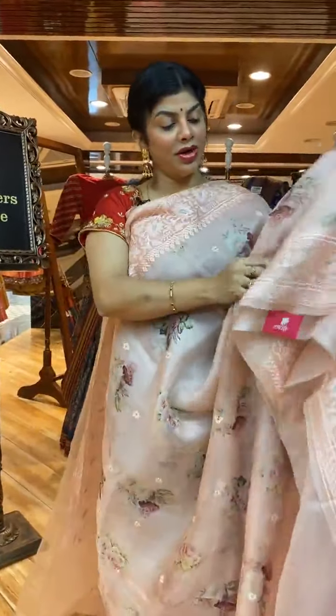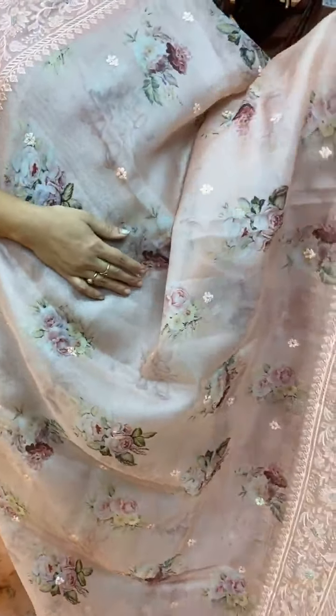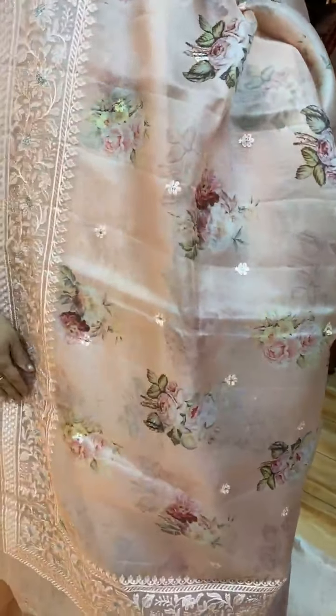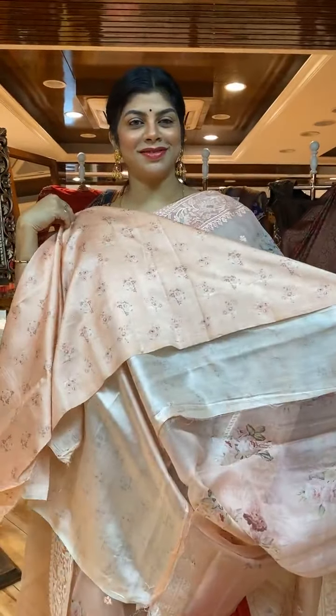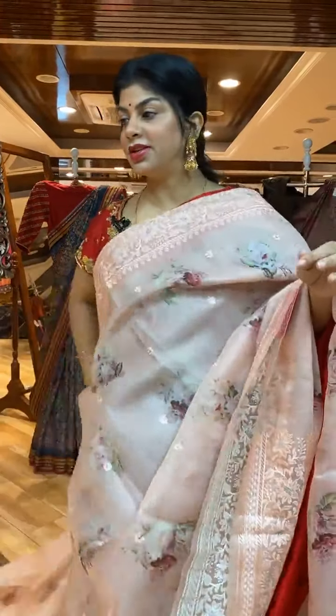Yeah, peach color kora saree, printed kora as well as thread embroidery buttas vachai. And the border is also thread embroidery border, self color, highlighted with silver zari thread. Pallu, running pallu ended up with threadwork border. Blouse, matka silk printed blouse. So gorgeous saree.